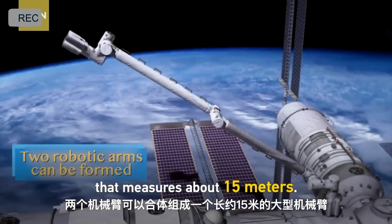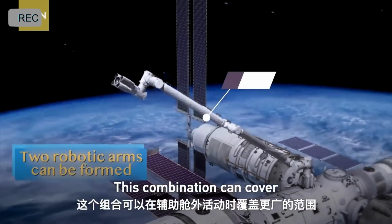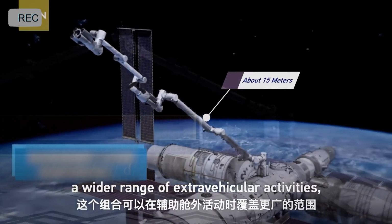When was the Wentian module added? What are its 2 main functions, and what unique ability does the secondary 5-meter arm provide when it links with the main arm?